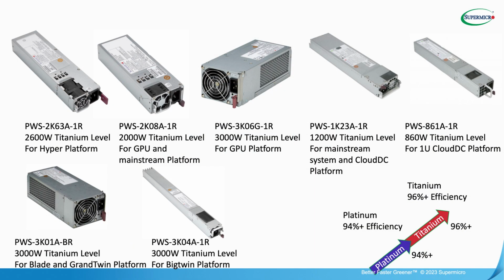Correct. Okay. So can you explain the difference in these different types of power supplies? I hear titanium, platinum, and so forth. What's the difference, and why is that important for the customer? Yes, the titanium level and the platinum level actually refer to the power supply efficiency. The titanium one is the highest level efficiency power supply available in the market currently, which is 96% peak efficiency, compared to the platinum level, which is only 94%, which is 2% lower than the titanium one. Throughout the years, there have been many technology advances in the power supply design, and the efficiency has been improving. And as a green computing leader in the industry, Supermicro can provide a full lineup of titanium level power supplies for all our latest servers.